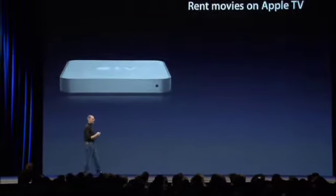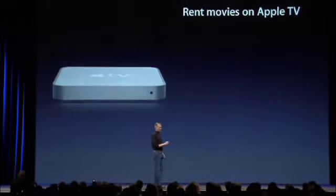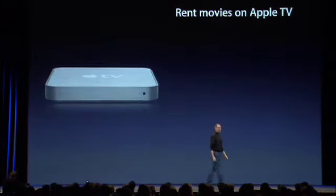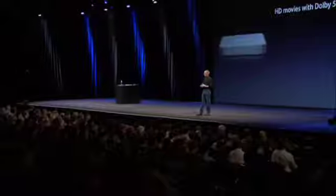So, here's what you can do with Apple TV. You can rent movies directly on your widescreen TV. You don't have to rent them on a computer and move them over. You can rent them directly on your widescreen TV with Apple TV. And you can rent them in DVD quality, and you can rent them in HD with Dolby Digital 5.1 surround sound.